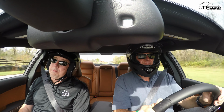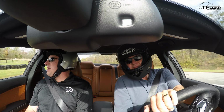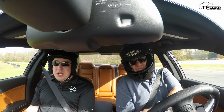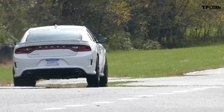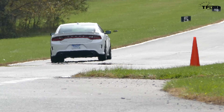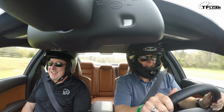And I'll tell you, this thing pulls hard up to 180. It's amazing. We do 178 in the standing mile in the Charger. 178 miles an hour, man. Right, that's a fun test to run, too. I've got a Hellcat right behind me. I'm going to have to speed up a little bit.